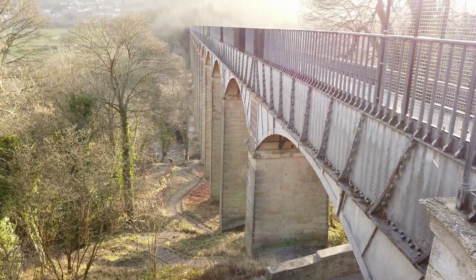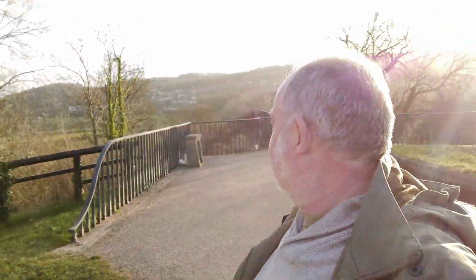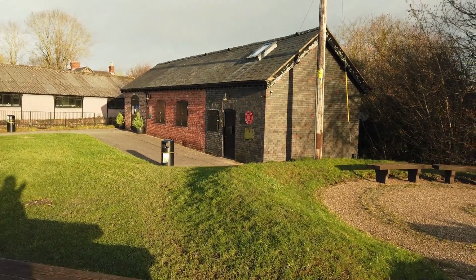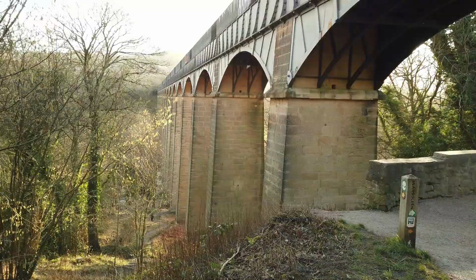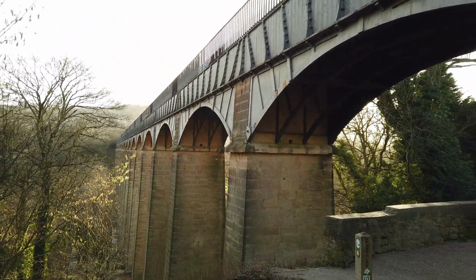Well, that's as far as I'm going to get to the aqueduct. I can't believe that we've paid £3 to park in the car park, because you can only pay £3 for a day. And then we find out it's shut. And the visitor centre's shut as well. Never mind. Alright, looking forward to walking across that as well.